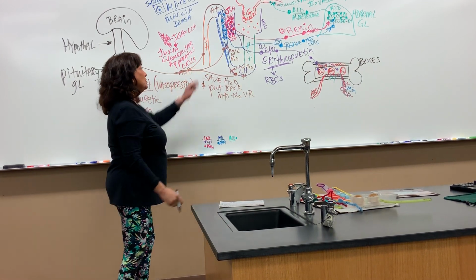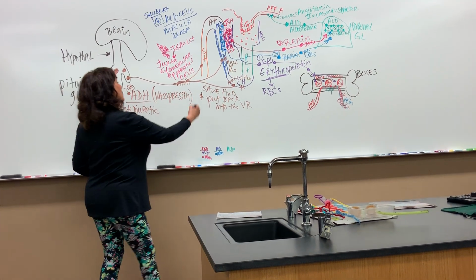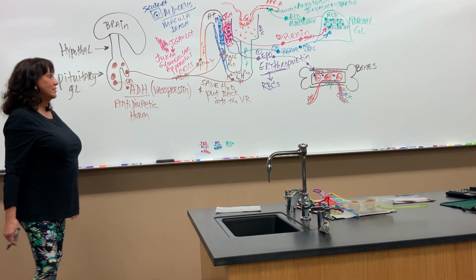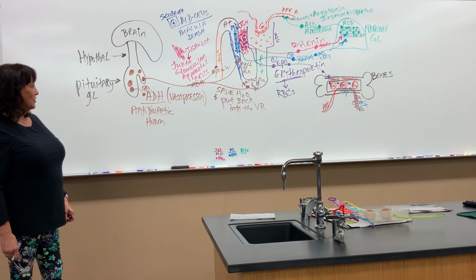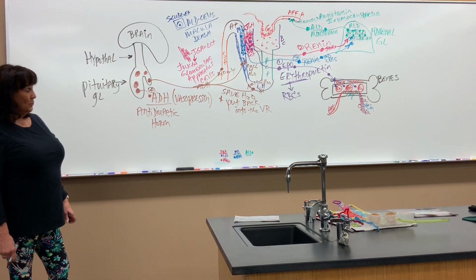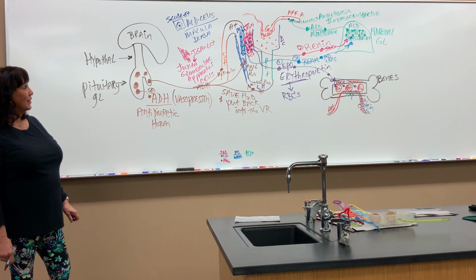So straight tube, nothing to do with salt, water only. So basically it's going to do water only in the straight tube, and then the sodium chloride in the DCT and the loop of Henle right there. And so that's our last and very powerful hormone to help with low blood pressure. So those are the main hormones right there.